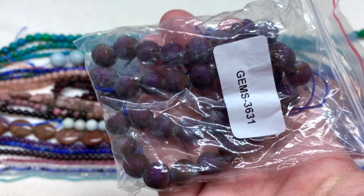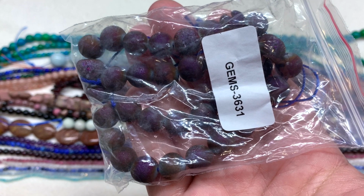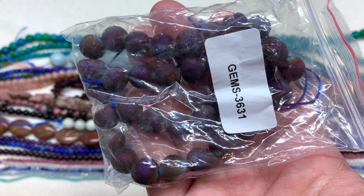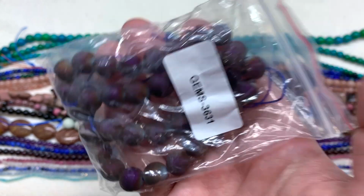And finally, for the stone strands, I have some 10mm electroplated druzy agate beads in matte purple iris. This was $5.99 for 15 inches of beads.